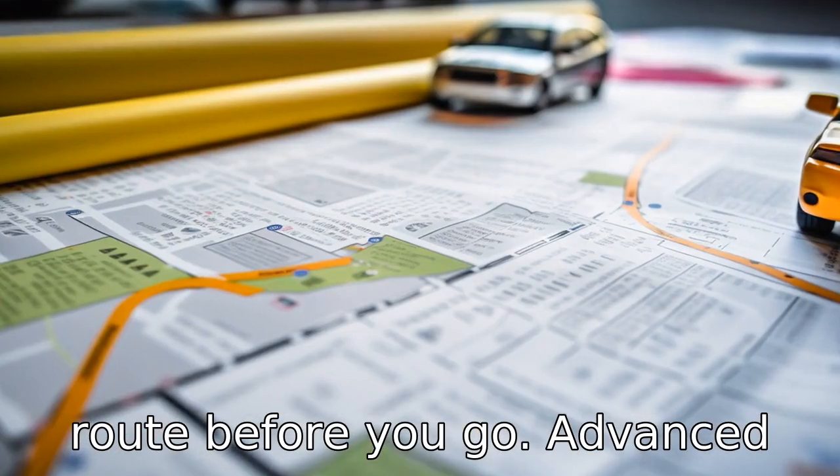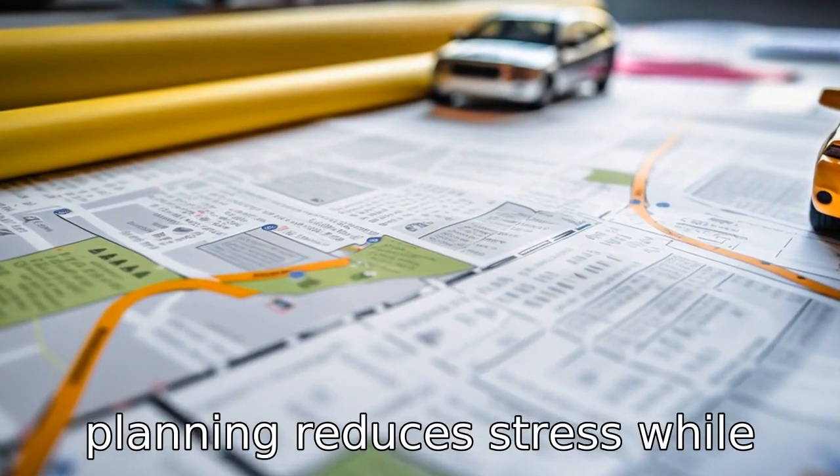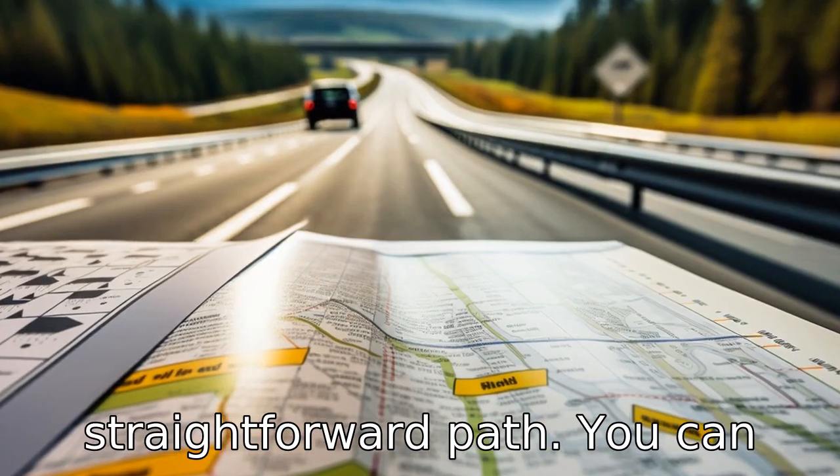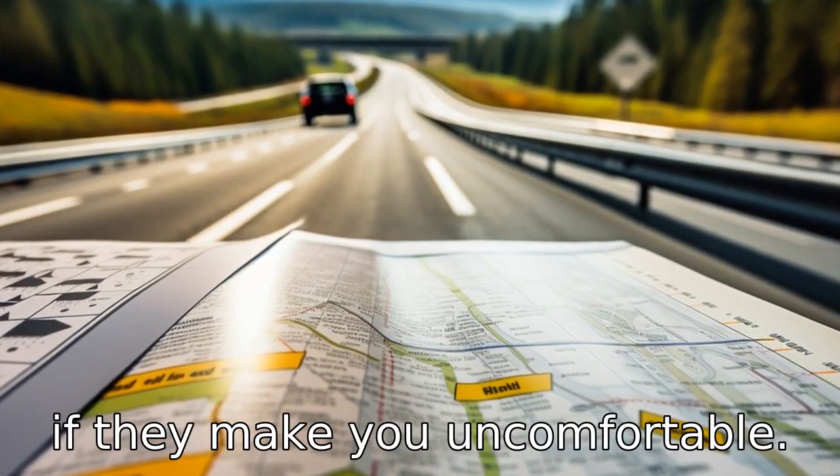Tip 6. Plan your route before you go. Advanced planning reduces stress while driving and allows you to choose the easiest, most straightforward path. You can avoid highways or busy streets if they make you uncomfortable.